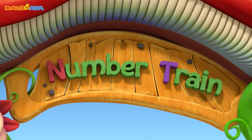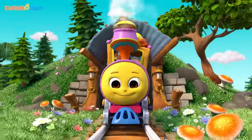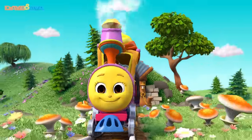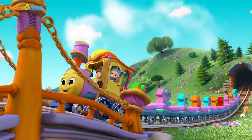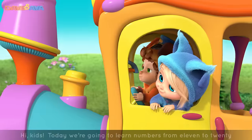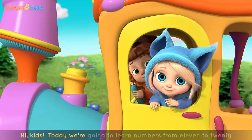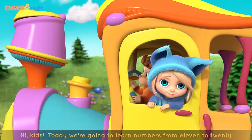Number Train Part 2. Hi kids! Today we're going to learn numbers from 11 to 20.